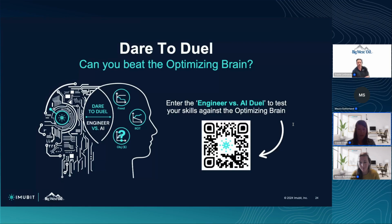But if it's unplanned, you just lose something in the field because a pump goes out, then yeah, our models will turn themselves off.